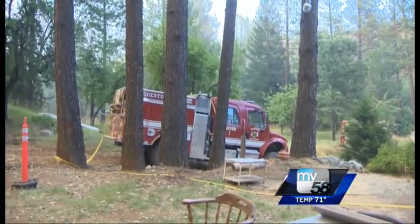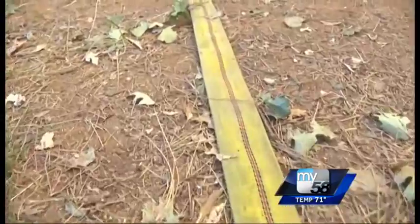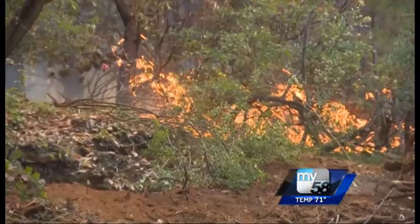This is what crews are working to protect, one of 208 homes in this community and perhaps the closest to the burn zone. Because the flames are getting so close, fire crews are already rolling out these hoses just in case they need them. Doug Rice leads a strike team from Stanislaus County charged with protecting it.